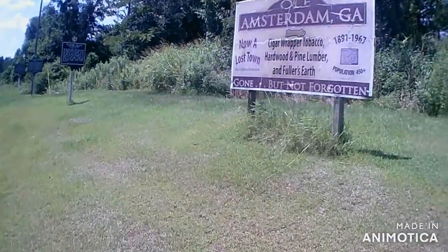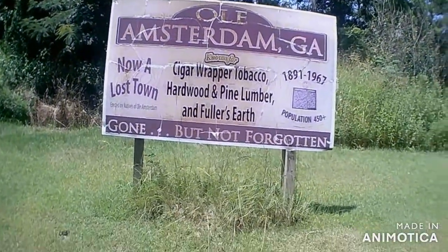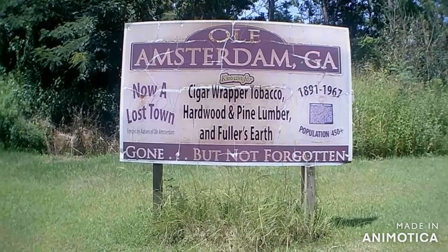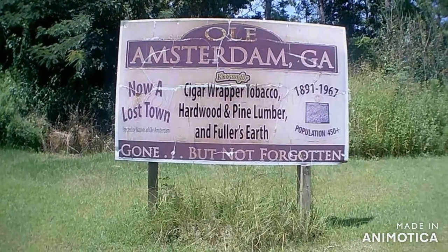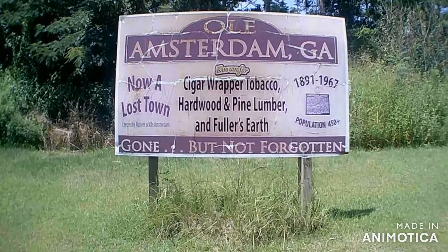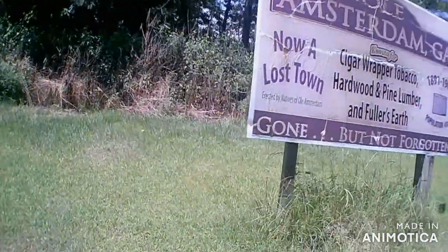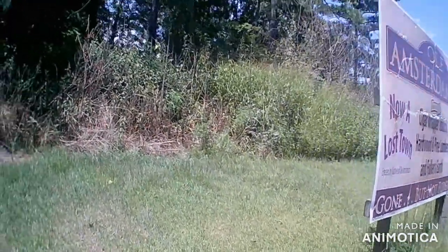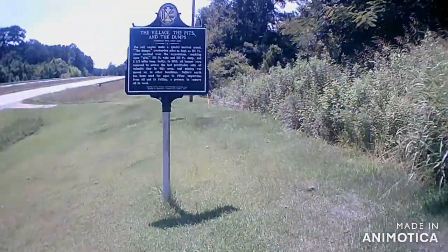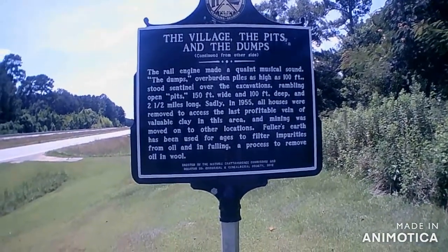And Mr. Cohen started the area, and they named it Amsterdam, Georgia, of course, after the big city in Europe, in the Netherlands, called Amsterdam. Right after the farming operations began, Fuller's Earth was discovered here. And just down the road from this sign is the big pile of sand, dirt, and gravel, which is the remains of the mining operation.